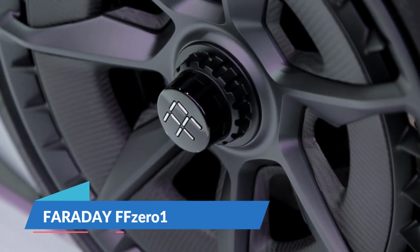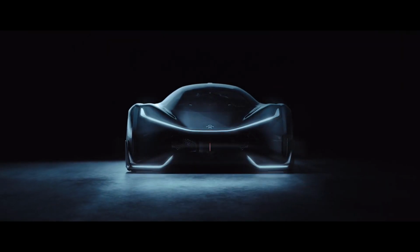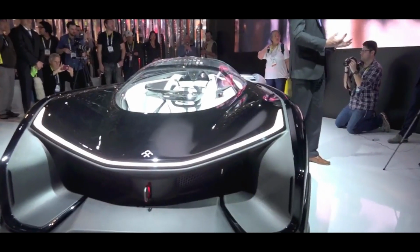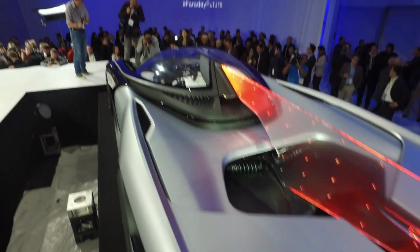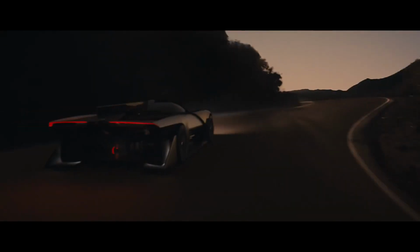FARADAY FFzero1. Meet the FFzero1 concept. The FARADAY Future FFzero1 concept is an amplified exhibition of the same design elements they're developing in their production vehicles, intensified to match the FFzero1's high-performance engineering. It is more than a concept car, it is a car of concepts.